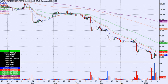ASPS. I had a really nice trade in this thing today. This doesn't look like a big candle, but that's because it was 120 back here in July. So this has fallen all the way down from 120 to below 20. Because you have that huge range in this, about a 6-month chart, this candle doesn't look very big, but it is. From the low here, 4 sessions ago, it was 1776, went to 3288 on 5 million shares. So that kind of action has my attention.